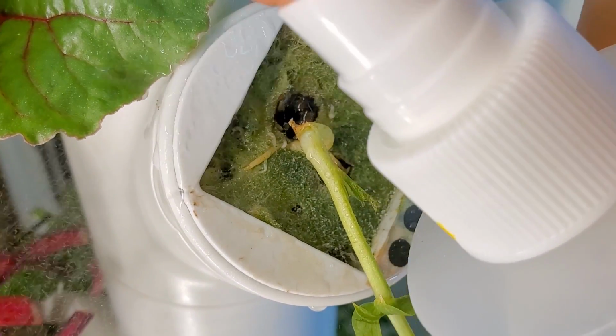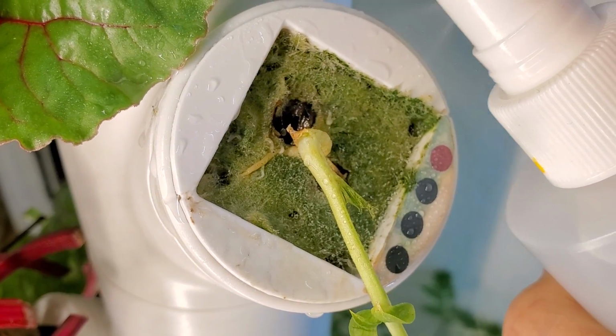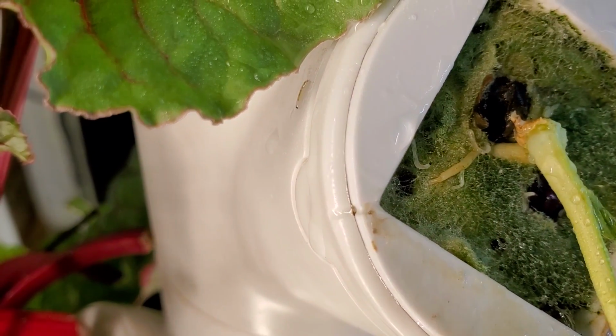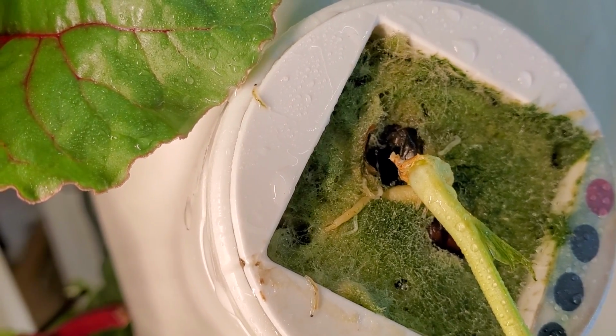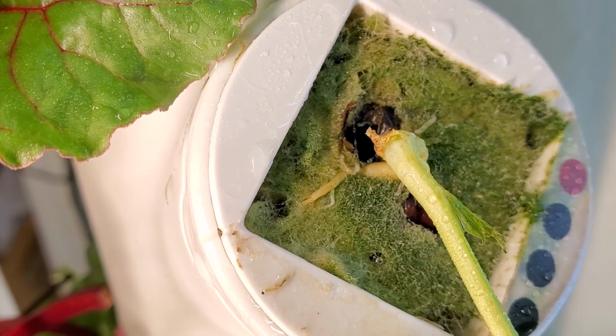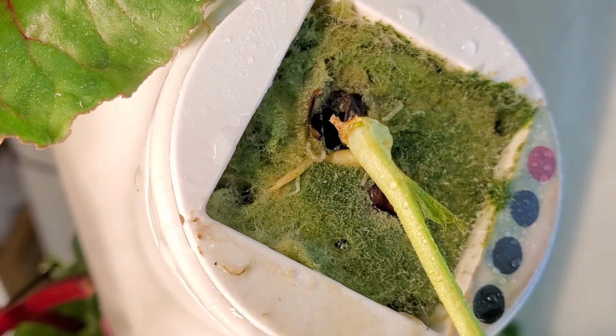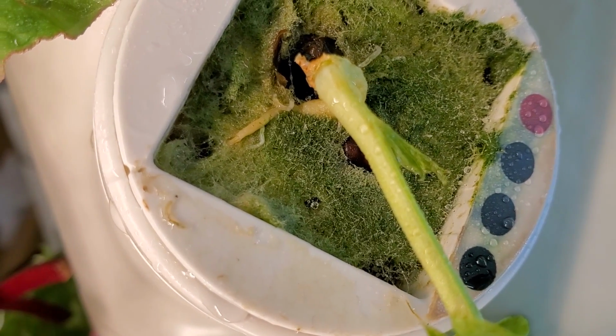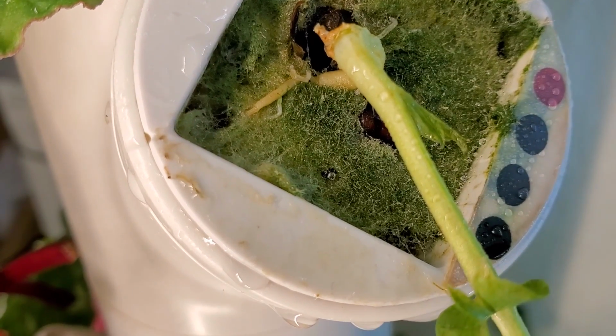You can see that they do not like the spray and they're reacting to it. And this guy right here is fleeing the crime scene. You can clearly tell that they do not like the solution. And it has been a week since I last sprayed them, and I haven't seen them come back since.